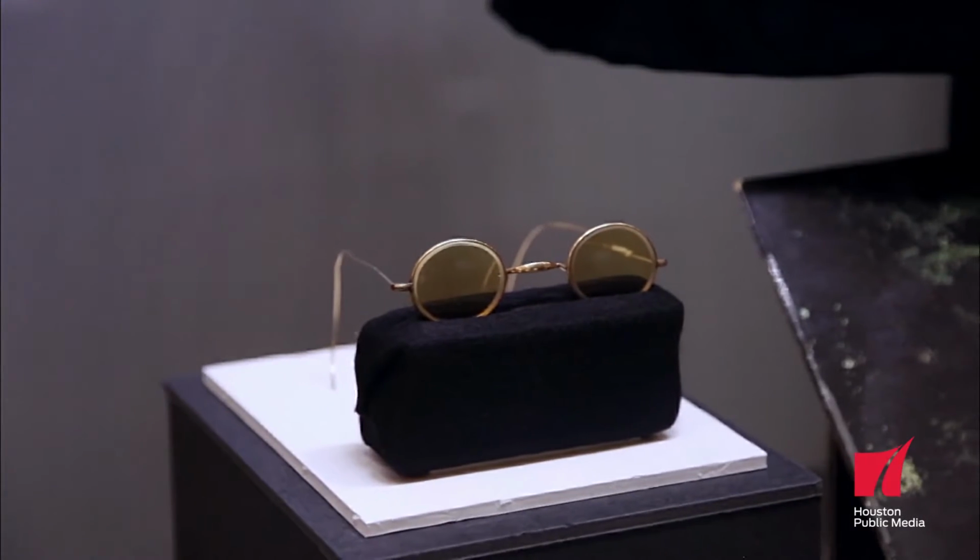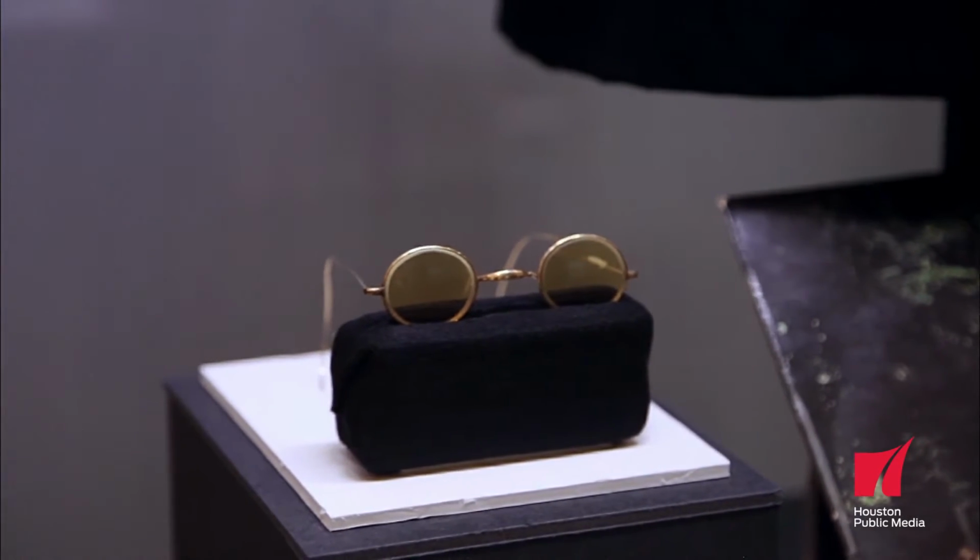We have John Lennon's original tiny little round glasses that he's famous for. These were too small, so these are the ones on the exhibit. Later on, he purchased a larger pair that he's famous for wearing in all his solo albums and later on in his career.